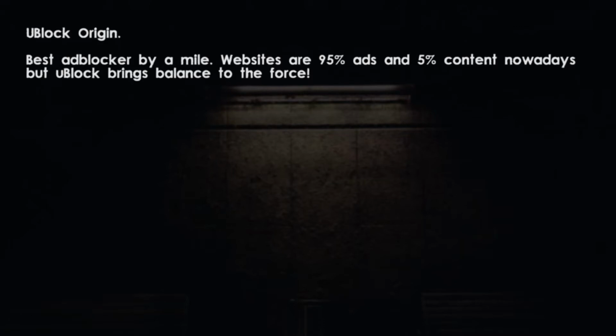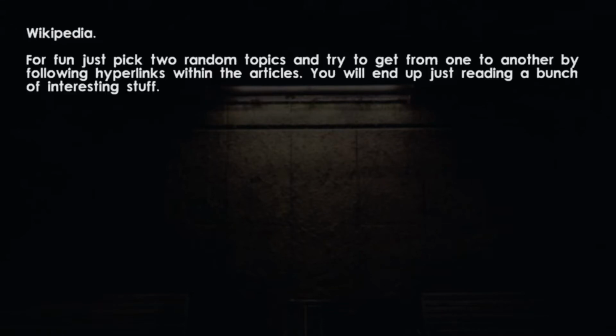Adblock Origin. Best ad blocker by a mile. Websites are 95% ads and 5% content nowadays, but uBlock brings balance to the force. Works on all browsers, even mobile. Wikipedia. For fun, just pick 2 random topics and try to get from one to another by following hyperlinks within the articles. You will end up just reading a bunch of interesting stuff.